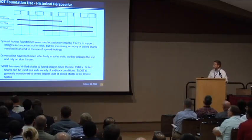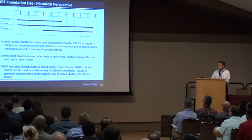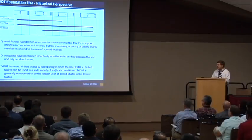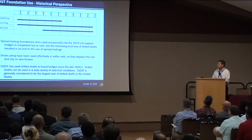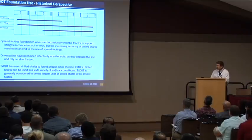Piling have been used all throughout, as you can see, in a variety of ways. Typically used in softer soils because the piles that we've used are typically displacement piles. Drill shafts began, surprisingly, in the late 1940s, the first in the U.S., and have progressed ever since. They're used in a wide variety of conditions, and are used today as the dominant choice for foundations. TxDOT's generally considered to be the largest user of drill shafts, and our drill shafts are the least expensive, at least in the United States.